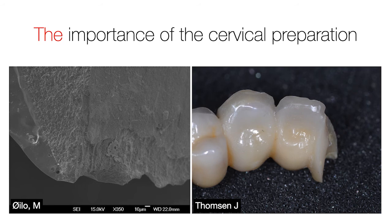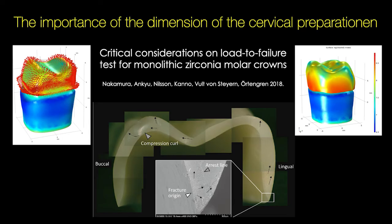Another important thing to consider is the cervical preparation. If you make a chamfer preparation, then you will have a thick cervical ring of your reconstruction. But if you make a very thin preparation, like for instance a slice preparation, you will make a shape in the cervical area that leads to fractal impressions in the porcelain. And that means that the cervical ring will be so thin that those fractal impressions will start a crack growing from this area, and you will get a complete fracture of your reconstruction.